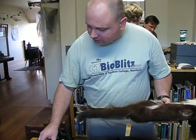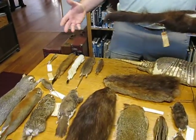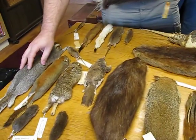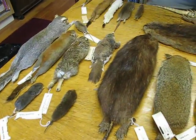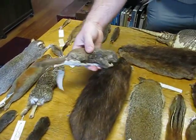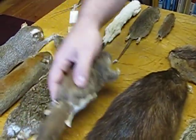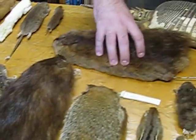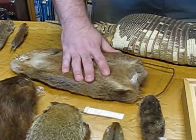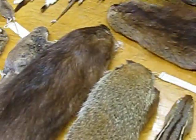But scientific study skins tell us a whole bunch of information, but they don't take up a whole lot of space. We have a red squirrel and gray squirrel. We have a short-tailed shrew and a meadow vole. Here's a southern flying squirrel that he collected here in Connecticut, with that dorsal-ventrally flattened tail. We have a muskrat. Here's a muskrat hide that was just stretched out like many fur trappers will prepare it. And here's a round skin. So there's the two different kinds right there.